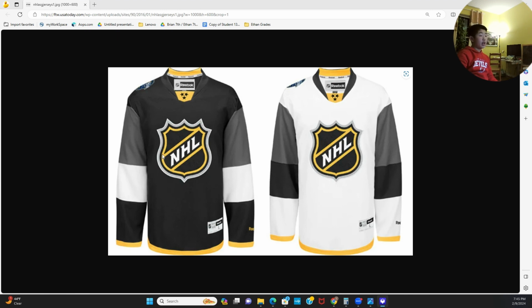I think the yellow in the NHL logo here looks way better than the one on the white. I think it belongs better on the black because on the white it doesn't really blend in the best. But here, it feels like the yellow is glowing at you. It's like opening a light in a dark room. The sleeves are just a simple design: gray, white, and black. You got the three stars up here covered in yellow. And here's the thing: they got the patch of the NHL All Star logo, which is exactly what I want to see. Other than that, there's not much to say.